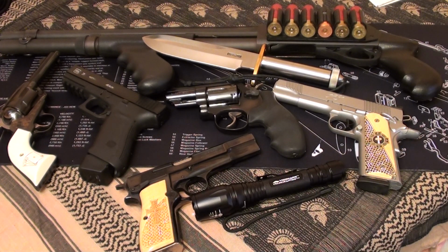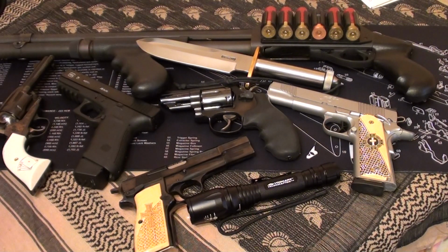Then, out on the top here, some of you know I'm getting into knives. That's one of my go-to knives. I always carry a knife or two or three or four when I go somewhere. And that one happens to be a Randall. And I really, really like that knife, so I take it with me.